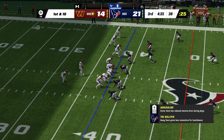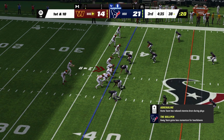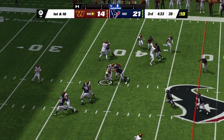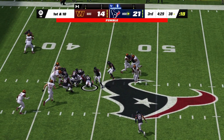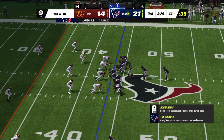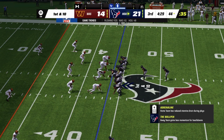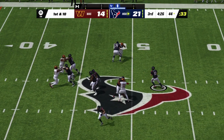Maybe a good starting spot for Washington as they come up 1st and 10 at their 38. They'll start this drive out on the ground. Now a loose football. The ball comes out. And they'll take over inside the 45 at the 44-yard line. Following the fumble recovery, Mills.